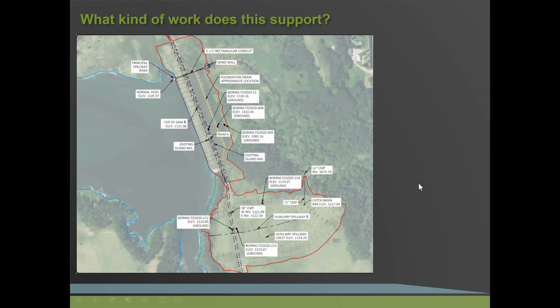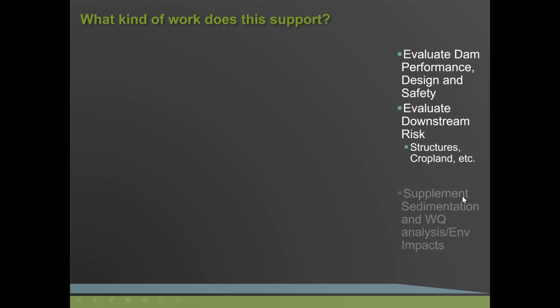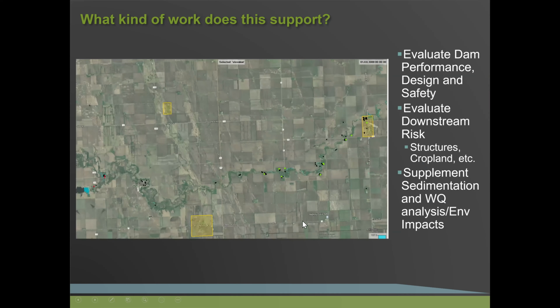There you go. So what kind of work does this support? One example is evaluating dam performance, design, and safety. Like I was saying, if we see a dam that we don't think is performing acceptably, we might go out and study it and see what kind of improvements we can make and how that might affect the flow. Also evaluating downstream risks to structures, cropland, et cetera, and supplementing sedimentation, water quality analysis, and environmental impacts.